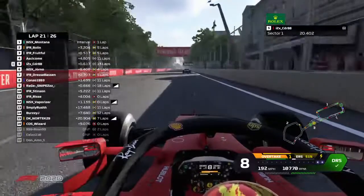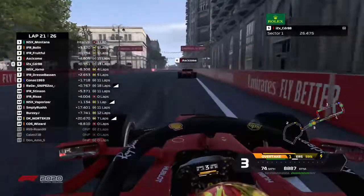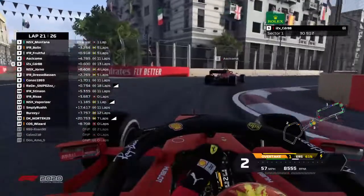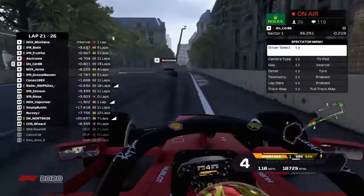He's hanging on, though, at the moment. He's got 4.8 to Aski Kome, 5.3 to CDR, and then another 8.3. Although Jono's on new tyres, so we'll be gaining a little bit. Jono's had some good pace this evening, qualified in 6th, is now 6th.